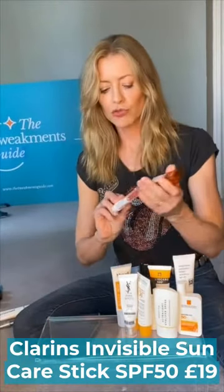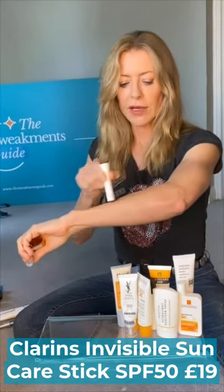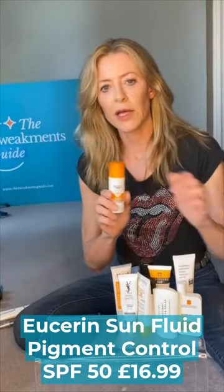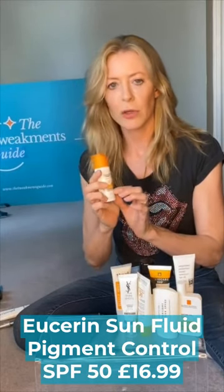I also had wanted a Clarins one, but the Clarins one that came in was this strange sort of UV gel for touching up your sunscreen, which I wouldn't want to wear that under makeup, but they've got a great dry touch face fluid, I think it's called, in their normal range. So this one, this Eucerin one, I find this quite nice under makeup, though it's slightly thicker than some of the others. It's Pigment Control SPF 50.